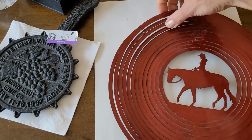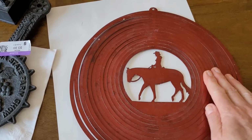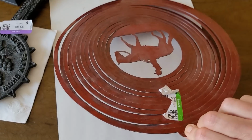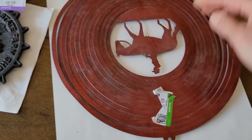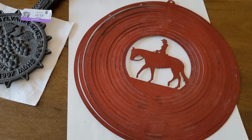In the center is, I thought it was a cowboy, but it's actually a cowgirl on a horse. There she is. I paid, oh goodness, what did I pay? It looks like $4 on this, and I am going to ask $25.